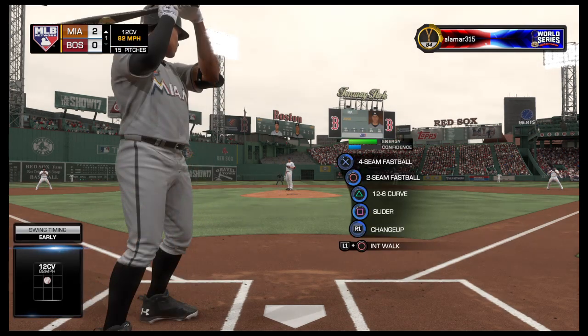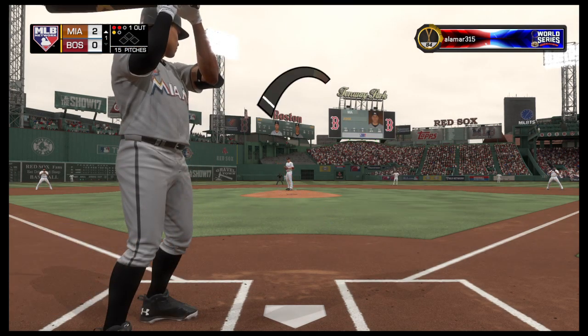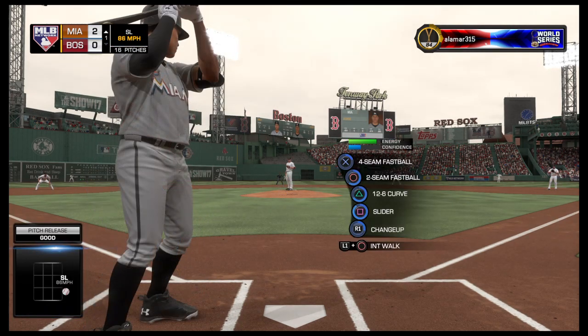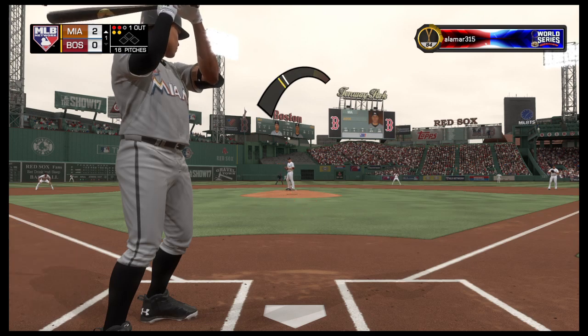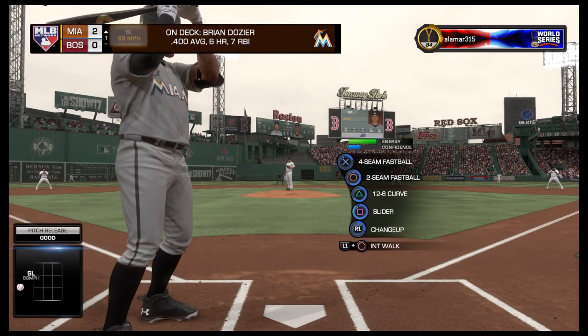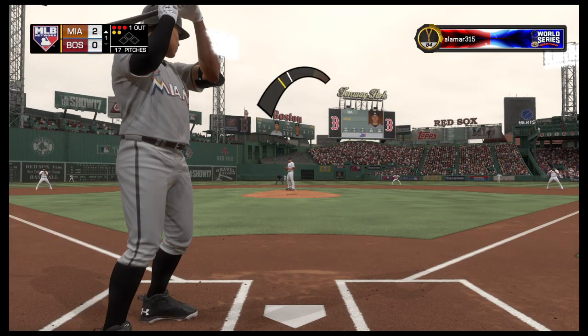Now the big overhand curveball makes him swing and miss. That is a pro pitch right there. 2-0 curveball for a strike. You make those kind of pitches, you'll be around for a long time. And a half swing here, but this is in there for a called strike two. Look out. Don't want to hit him there. It's full 3-2. Brian Dozier is on deck.